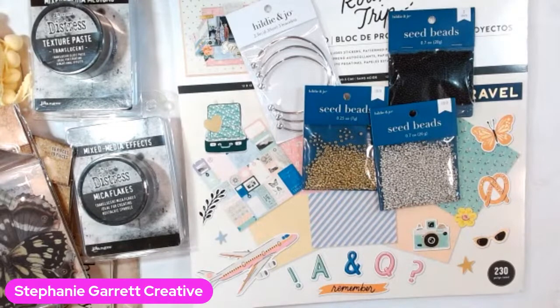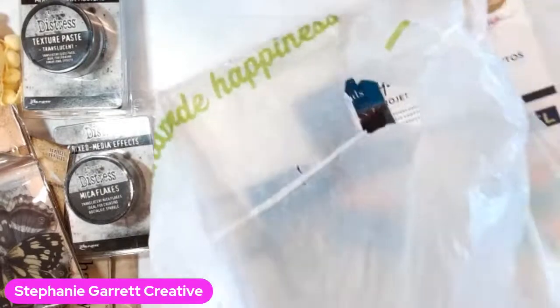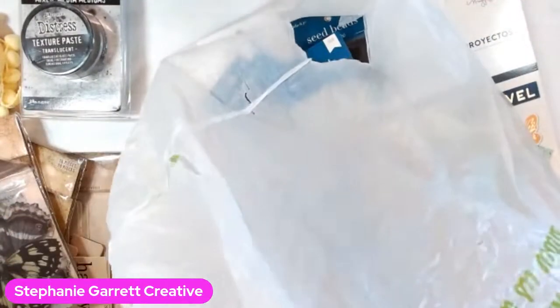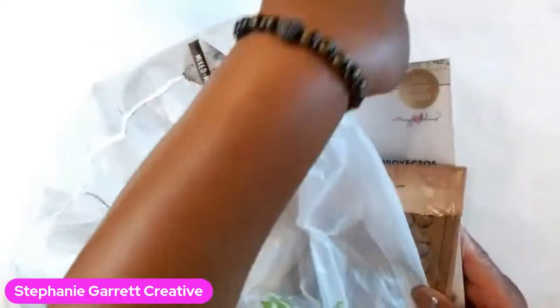My bag is torn up, so I have to find a new bag. Oh God, hold on, y'all. My bag is destroyed, so I have to try to put it back in this bag. Hang on. Okay, let's just move this. Oh, look at that. It's not even in the bag, y'all. Just a mess. I'm going to have to take it out of here after I'm done. Oh, Lord. Hold on, y'all. Just a second.